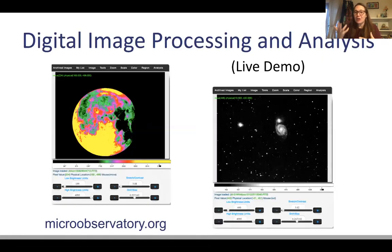So we're actually going to open up the image processing tool called JS9. We're going to go back to microobservatory.org. You can either watch me once, or follow along. I'll also show you where you can find some tutorials. So after this presentation, you can go back and watch some specific tutorials for learning how to do image processing. All right, so change the screen again.